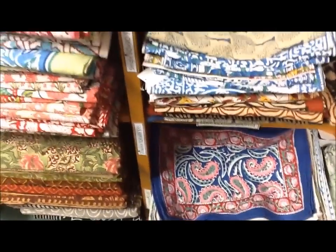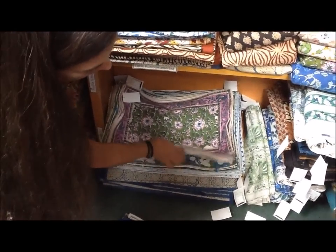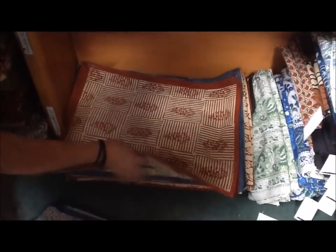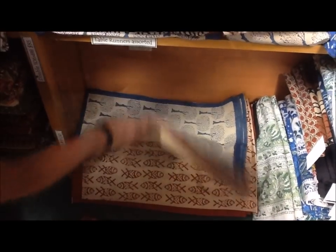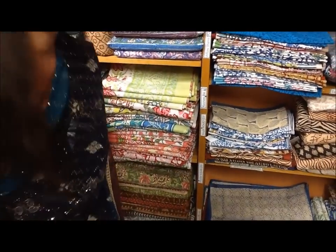Just really quick, guys, I want to show you all the placemats because they're absolutely gorgeous. I'll pull some out so you guys can see there are so many different prints, and again, very affordably priced. And down here are the kind of two-tone ones. If you're doing more of a neutral style in the house, this works great too, guys. Lots of beautiful prints. And tapestries too. The tapestries are just stunning.